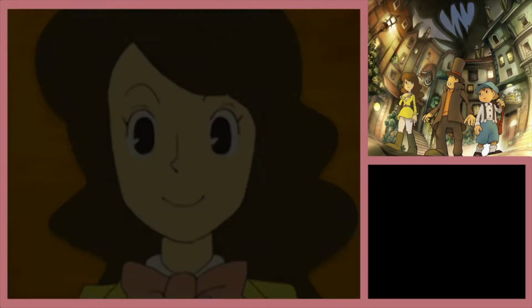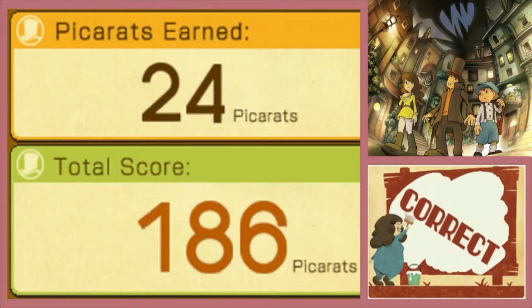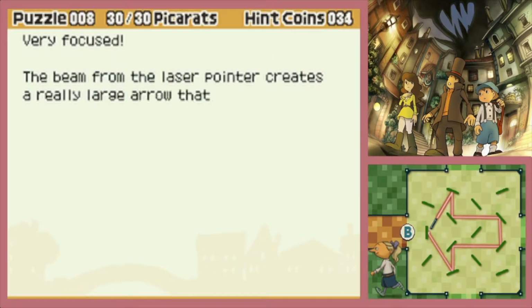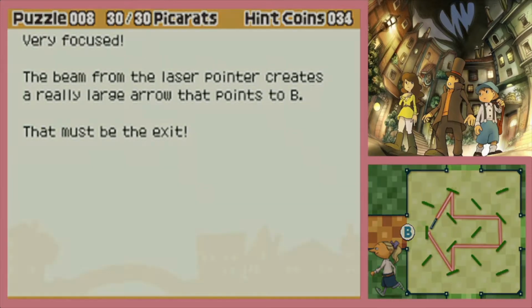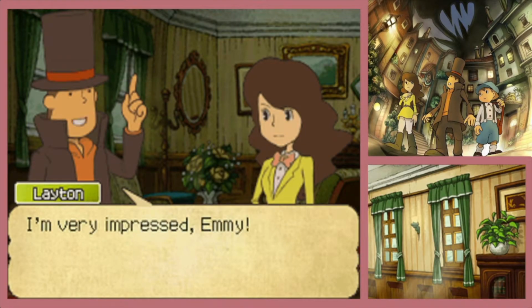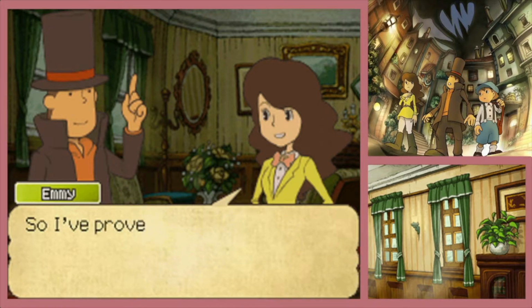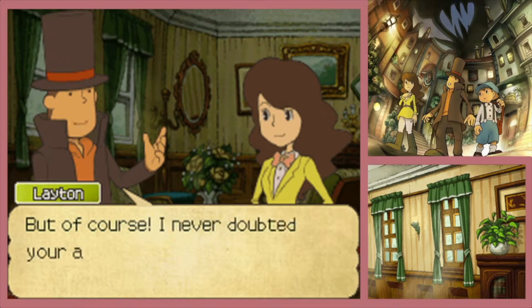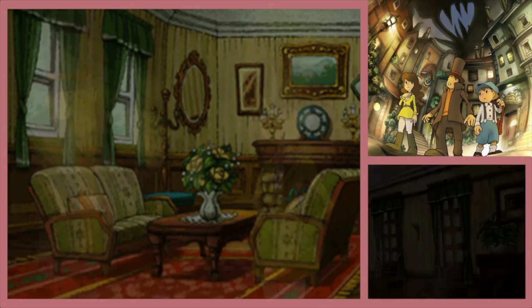I'll handle this one, Professor. That puzzle was no problem. Very focused. The beam from the laser pointer creates a really large arrow that points to B. That must be the exit! I'm very impressed, Emmy. So I've proven myself worthy enough to be your assistant? But of course, I never doubted your abilities, Emmy.